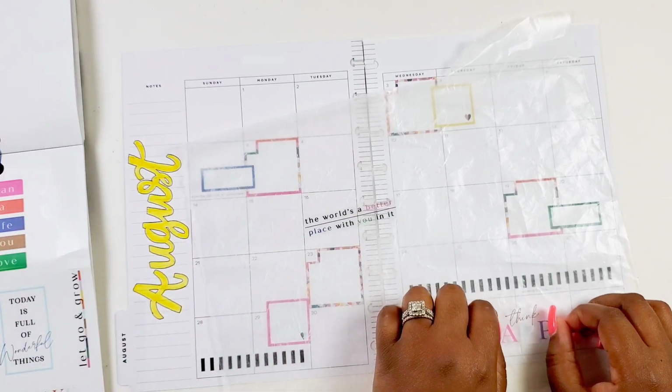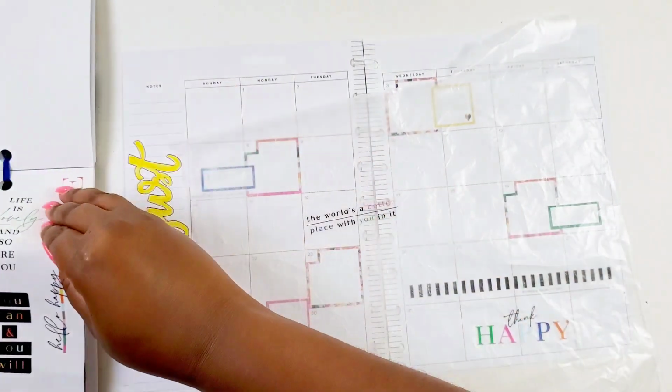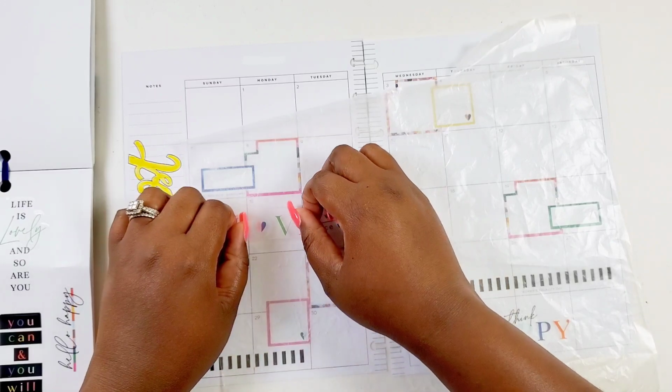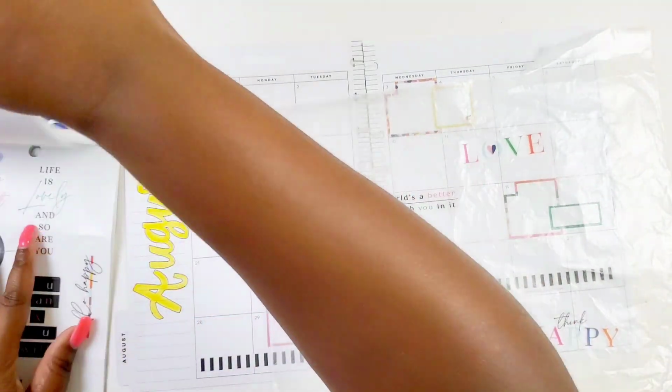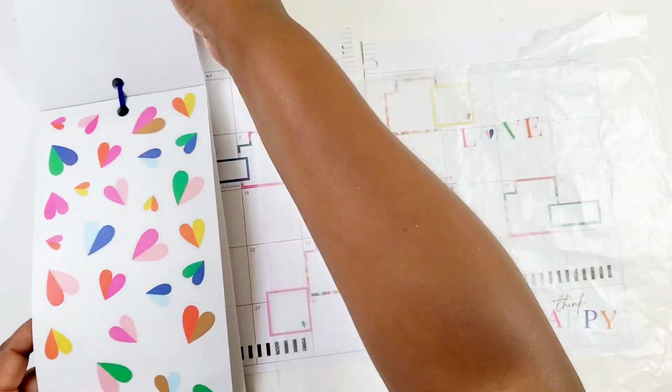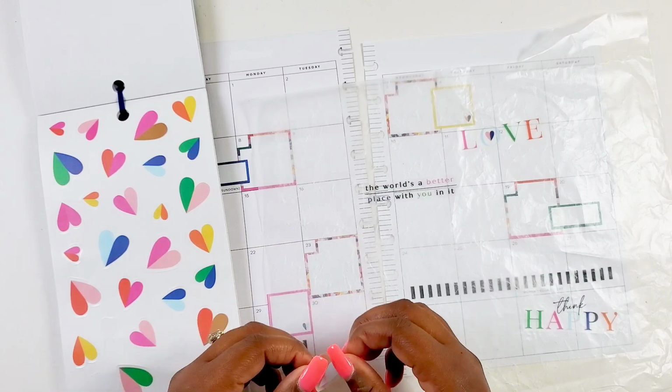The love does because it's my anniversary. I'm going to a wedding. I mean, it's a love month. So I'm just going to pull both of those, and I'm going to put them on my wax paper first just to see where I can place them. And then I also thought these hearts would be really cute. You know, they're colorful and everything.